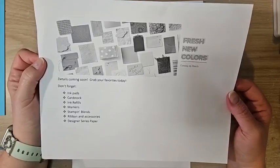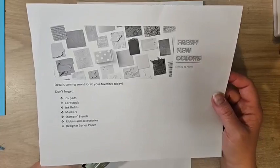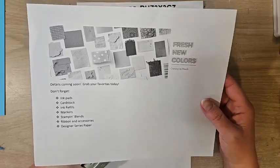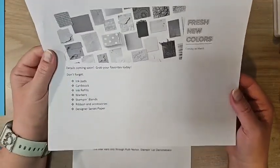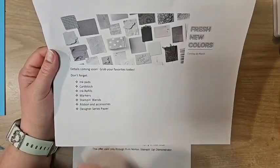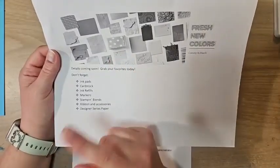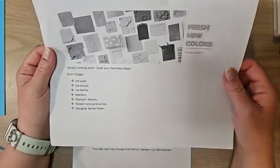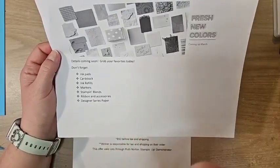Okay guys, we are getting ready to do a big color refresh. So our color refresh is coming. We don't know yet what colors are going to be leaving, if there's any new colors coming back. We don't know any of the details on it yet, but this is a great time for you to sit down, look at all of your ink pads, look at your cardstocks, and stock up on your favorites. Check your ink pads, check your re-inkers. Re-inkers always get forgotten. I cannot tell you how many times I have customers tell me they need a re-inker for a color we haven't carried for years. So make sure that you're checking your re-inkers. Check your cardstock, your ink refills, markers, ink pads, all of those.